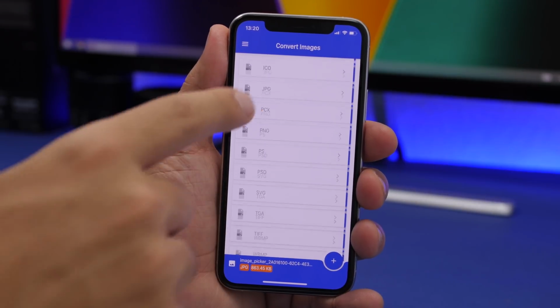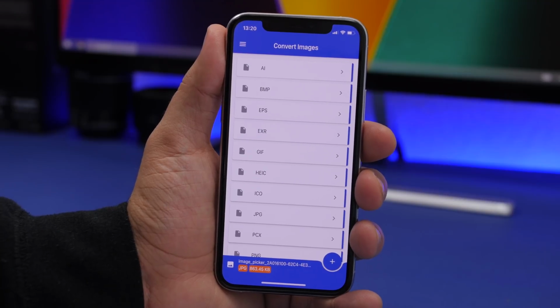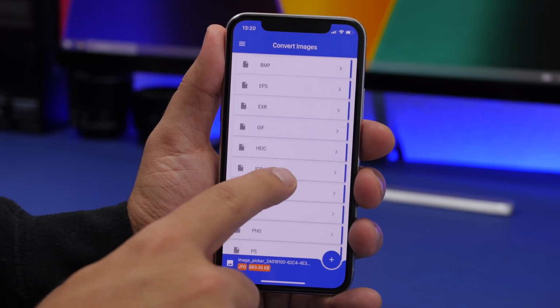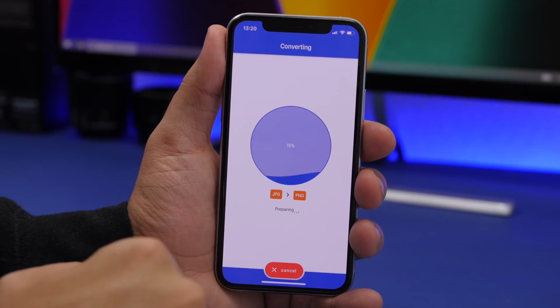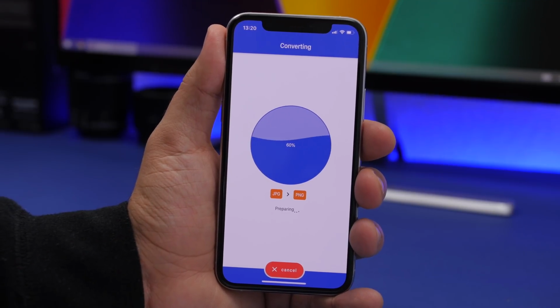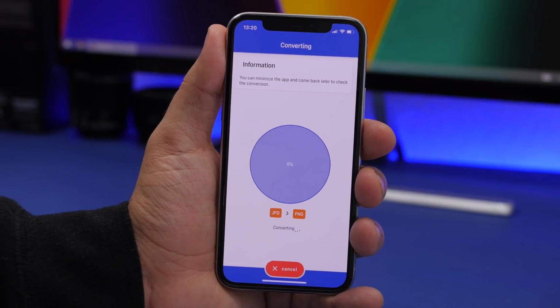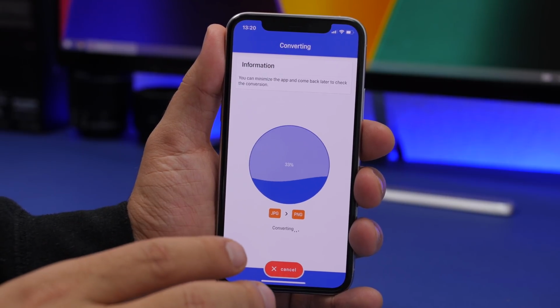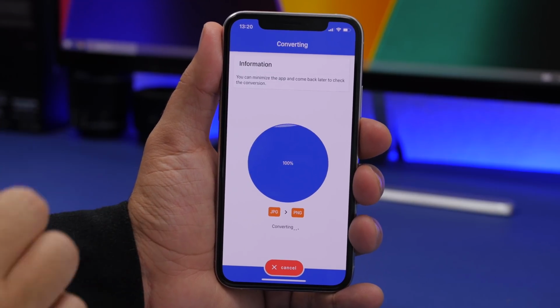Now here we'll have a list of all the different formats to which you can go ahead and convert that picture. So here if I choose PNG right there, you can see tap on conversion right there, so it will prepare, then it will convert and download the picture, so you will have the picture converted, and then you can go ahead and save it from here. So all you have to do is just wait a few seconds for this process to finish here.